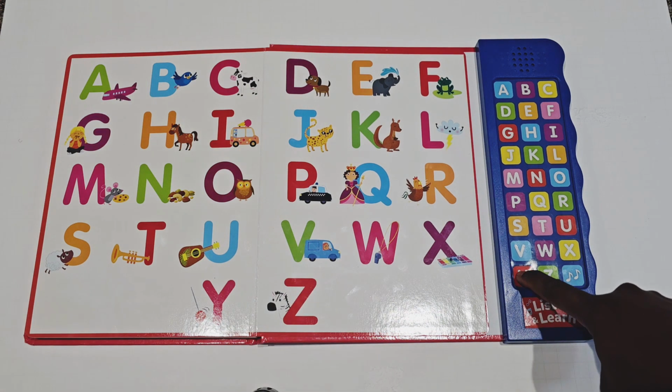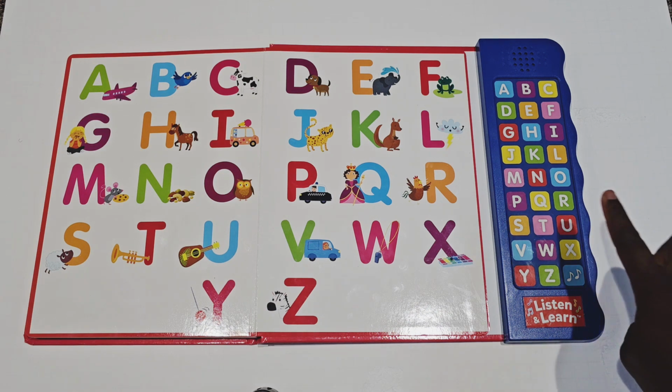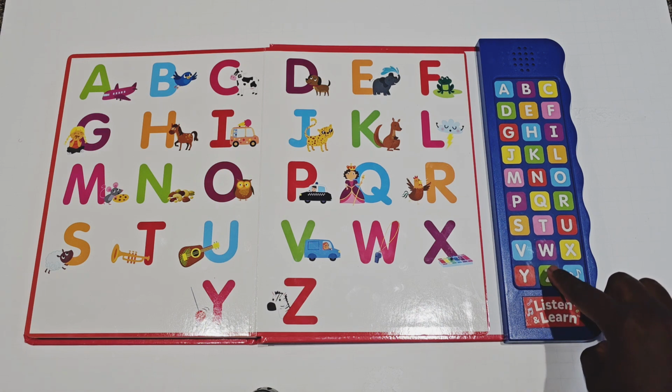Y is for yo-yo. Y is for yo-yo. I love the yo-yo. It goes up and down. Do you know what's the last letter of the alphabet? Awesome job! It's the letter Z.